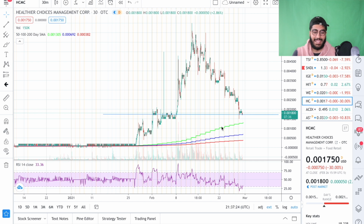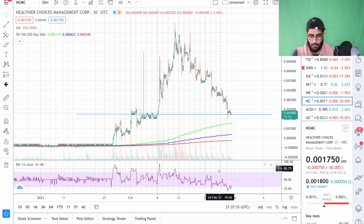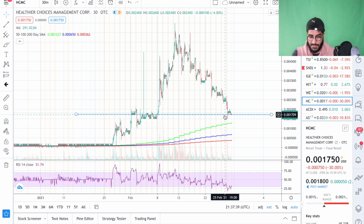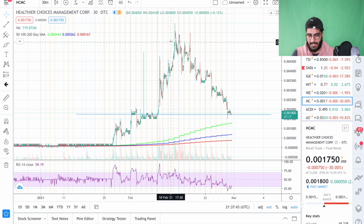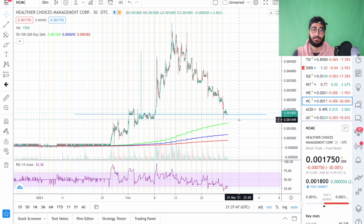Next stock of the day, we're looking at HCMC. So we got crushed today, 30%, but I actually did end up buying here on this level of support. The reason why is because this was a nice opportunity in my opinion. We were seeing an RSI that was starting to get oversold. We are holding a level of support that used to be a level of resistance on HCMC. And so we've actually had a lot of selling the last couple of days.